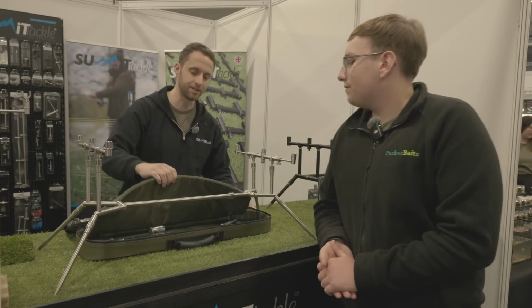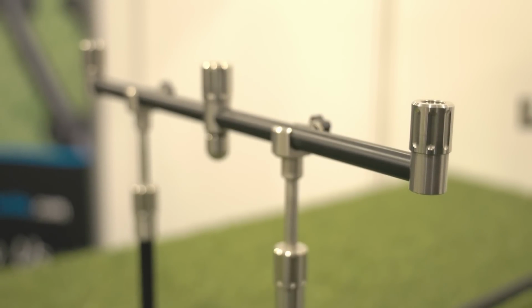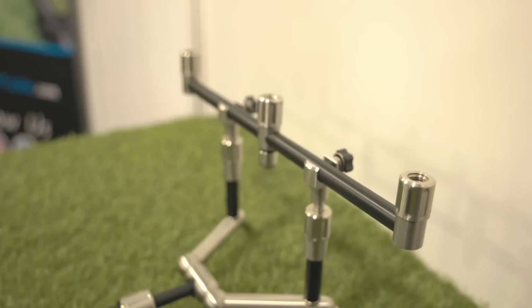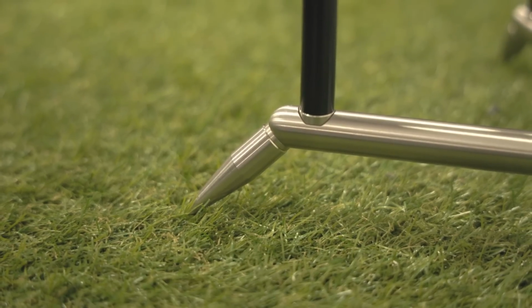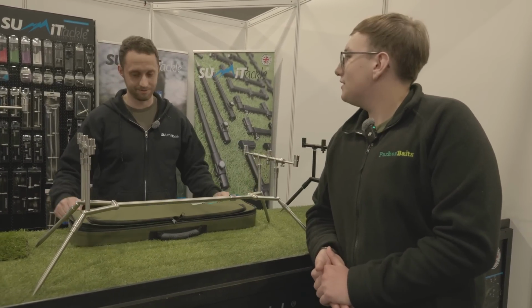Day's been all right, going well. So you're obviously looking to review our low-profile 3-rod mini pods. Yes, mate. All manufactured in the UK. It's aluminium and stainless as well, so it's a bit lightweight compared to the full stainless one that we've got up here as well. Put it through its paces, built to last. UK made, built to last. Be nice to see you put it through its paces and then go from there.